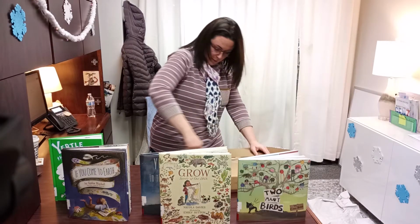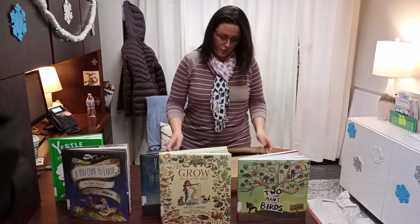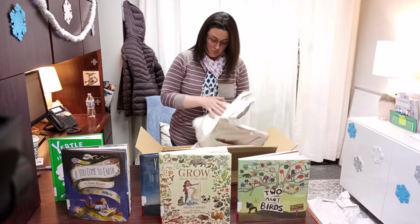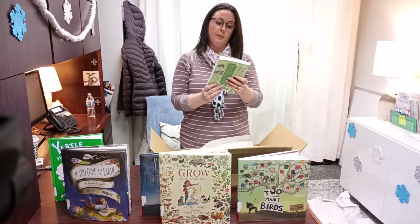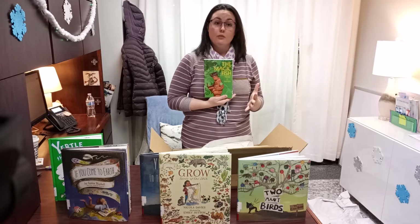Honestly, we use Amazon a lot, and when things come from Amazon, I can't remember. We order so many different things from them. Okay, all right, this is great. The Magic Fish. So we're building up our graphic novel collection.